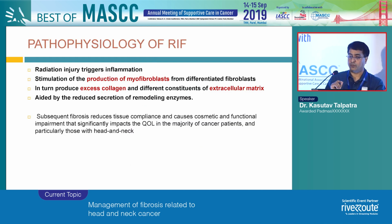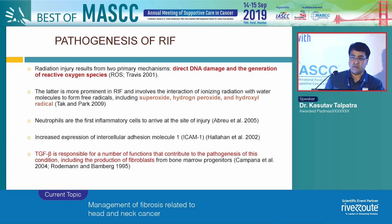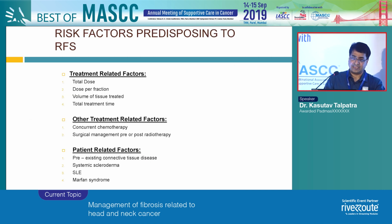It is production of myofibroblast, and then in turn production of excess collagen and different constituents of extracellular matrix, which is aided by reduced secretion of the remodeling enzyme. Various factors, neutrophils, expression of ICAM1, TGF-beta, some of them have been discussed, direct DNA damage, and reactive oxygen species, hydrogen peroxide, hydroxyl radical. These are all factors which enhance fibrosis. This slide we have discussed before.